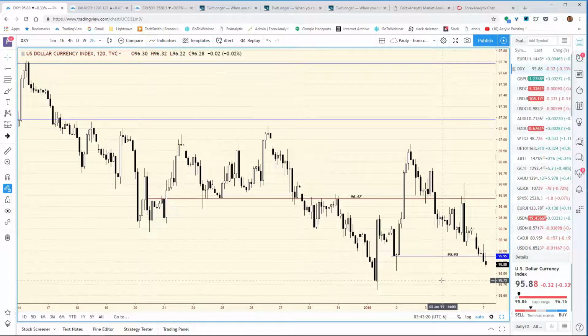Things could start to turn around. But right here, we've got some support coming in at 95.73. So it looks like they want to punch below. And the 95.95 wasn't that far from where they had closed on Friday, so it's not a surprise that they're getting beyond that. But real good support comes in right there at 95.73.